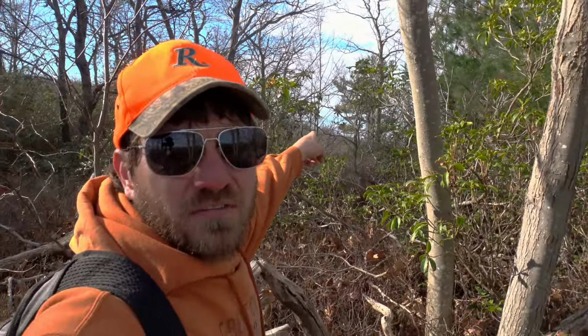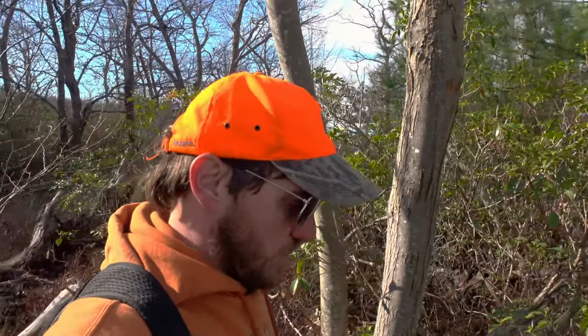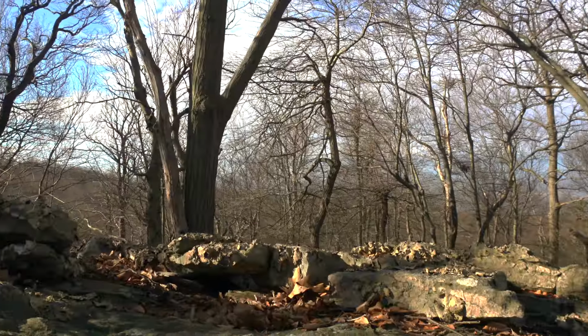You can probably see behind me over here, and then also if you just peer through them trees, you can see over there. So this is more along the lines of what I expected this trail to be like. It's supposed to be some good views of a rock quarry just up ahead. So I'm going to go up here and get you some time lapses and see what we can see. It looks like there's a lot to explore here.